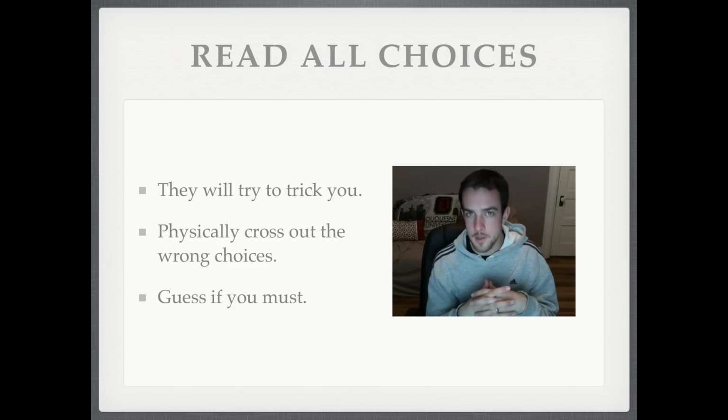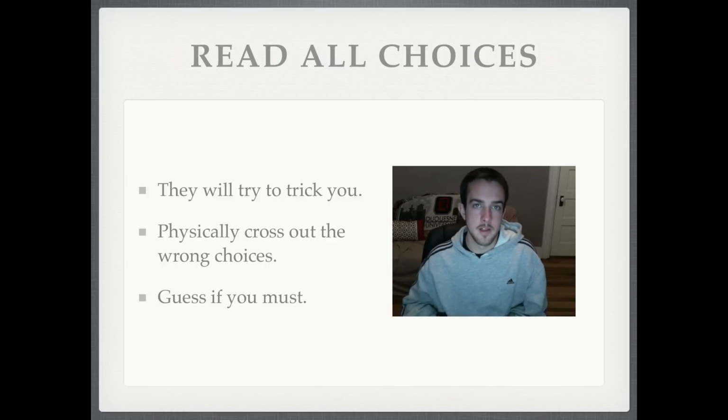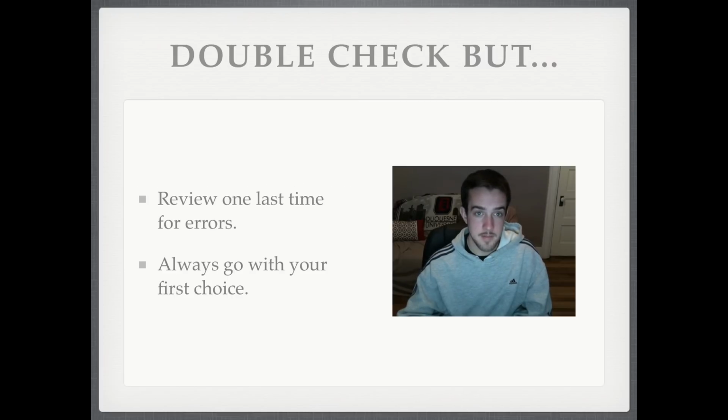What people like to do is they like to go A, B, C, D, and as soon as they reach one they think is right, they circle it and move on. That's a great way to fall into the trap. What you want to do is go through all four, cross out the really obvious incorrect ones, and then when you're done, you'll be left with hopefully one or two. Guess if you have to. It's always better to guess, but at least you'll be at a 50% chance instead of a 25% chance, or again, falling into one of these traps.